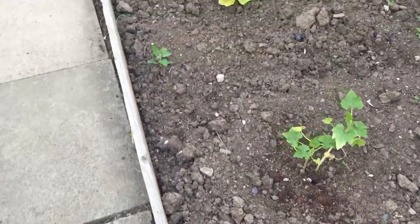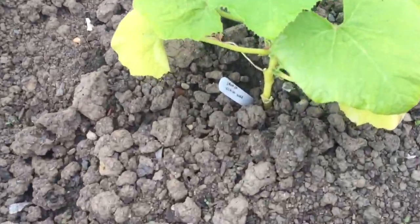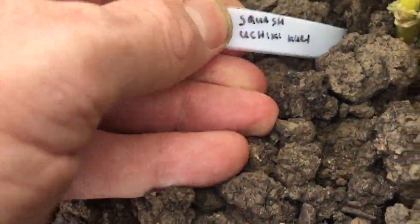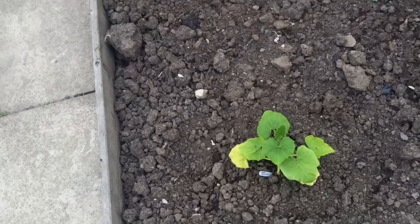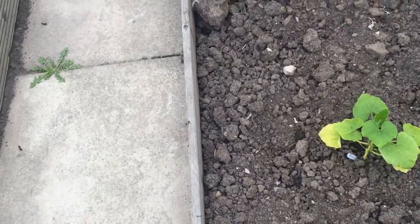And then over here, I've got some squashes. I don't know whether you can see the name of them. I can't pronounce it properly. Cheeky curry, something like that. They're a round, sort of orangey-red squash.